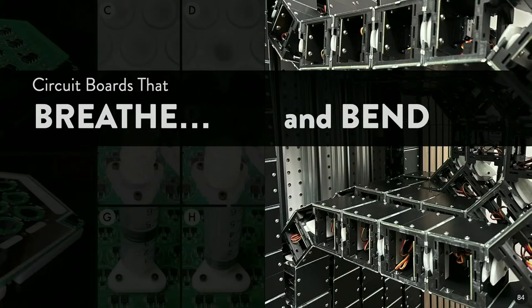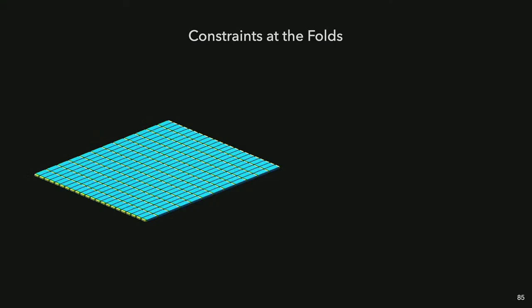And you may have noticed that the title of this talk is not just circuit boards that breathe, but also circuit boards that breathe and bend. So with the time I have left, I want to talk a little bit about bending, or more specifically, I want to talk about folding, actually. So let's start with a flat robotic structure.